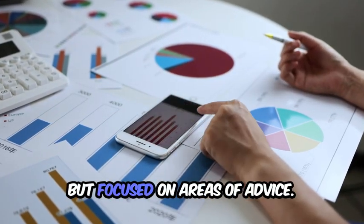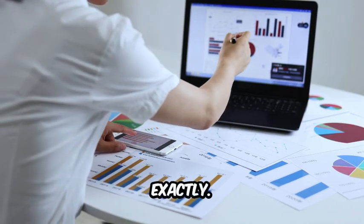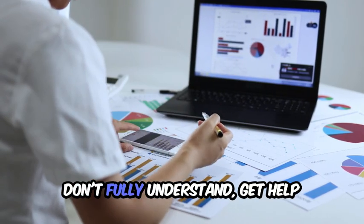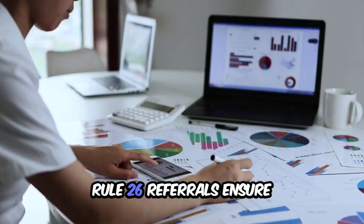Rule 25. Competence again, but focused on areas of advice. Know your limits, refer out if needed. Exactly. Don't advise on things you don't fully understand. Get help or send the client to a specialist. And keep learning.